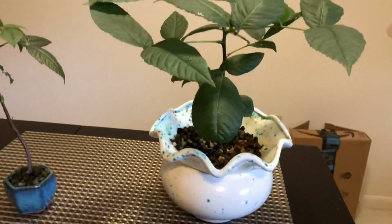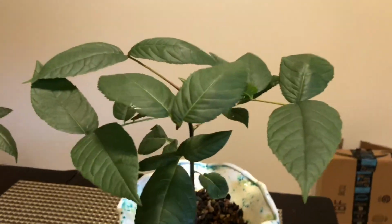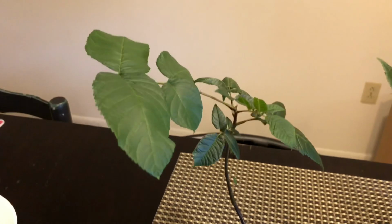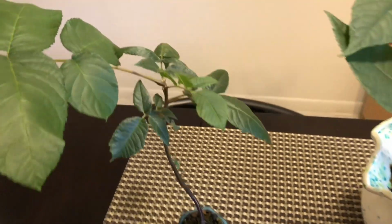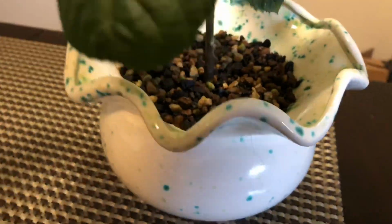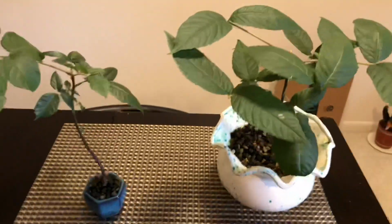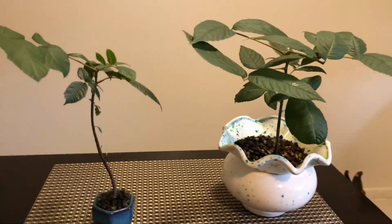I don't know what these two are. If somebody knows these leaves and you want to leave it in the comments, it is some kind of a fruit tree because they both came from a pit, like the pit of a fruit. So this one actually down in the soil somewhere is a pit. So yeah, don't know what these are. Found them. They're cool. I love them.